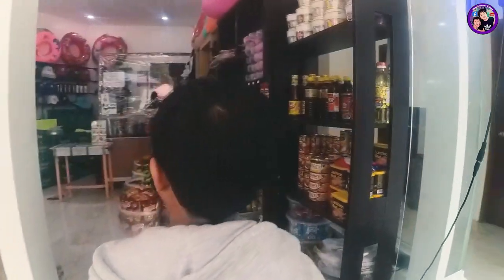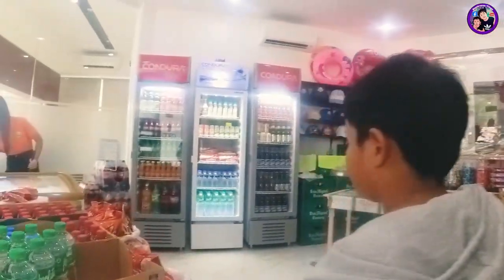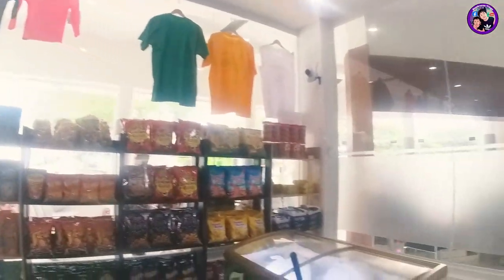There's a store inside where you can buy all the supplies you needed. There's food, clothes, toys, hats, and many more.